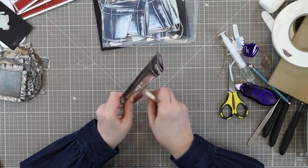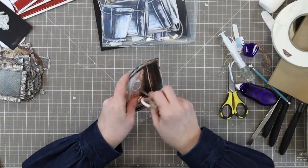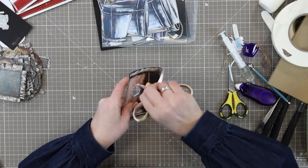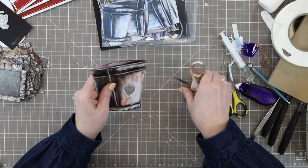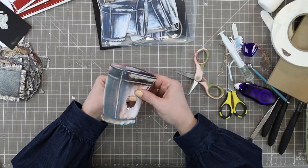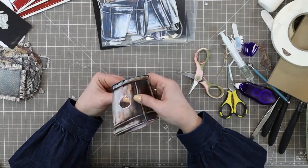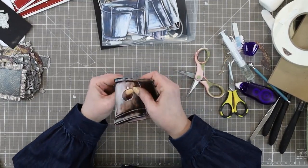And now I'm going to take the edge of my scissors, I'm going to scuff around the edge of my rusty bucket, my hole, like this, all the way around. So now I've got a hole in my bucket. And then I'm literally going to take that and fold it over, like so. Okay, and then if I take my inks, I can ink these edges in my brown inks and make them look even rustier.